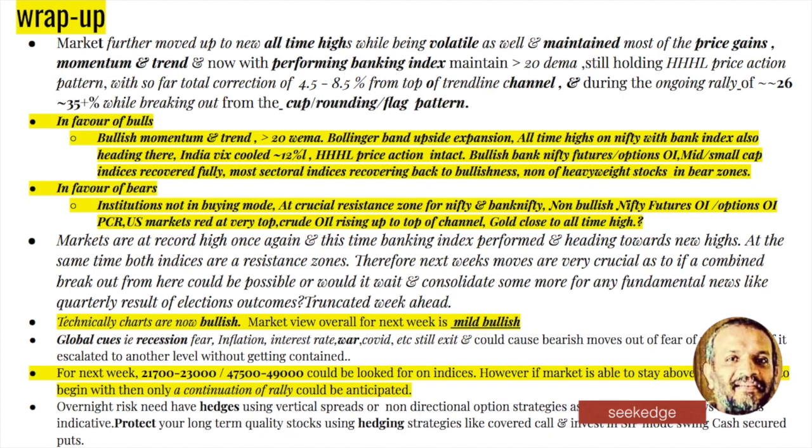Although the market has maintained the price gains and the momentum of the trend, the performing Bank index has also broken out on Friday, and both indices are above the 20 exponential moving average. So with the higher low pattern and all of these factors that we already discussed, we can summarize that the market is probably heading up, and it's an ongoing rally of 26 to 35% with multiple flag pattern breakouts from the cup and handle, and retracements ranging from 4.5 to 8% have happened.